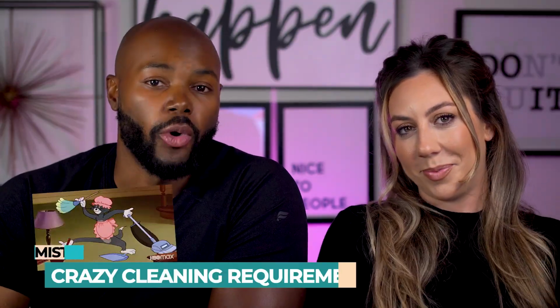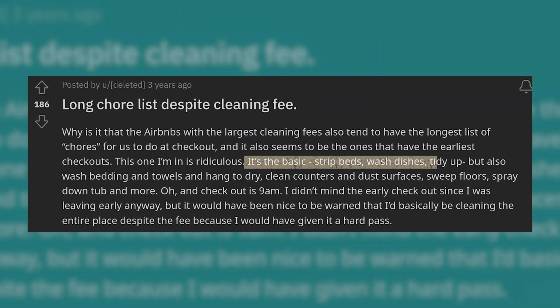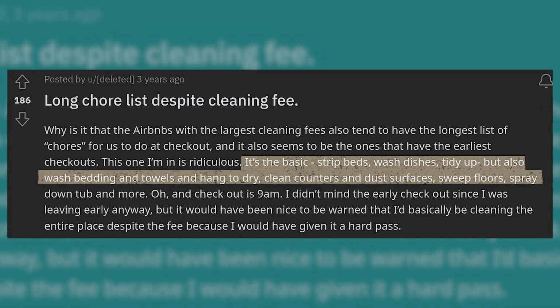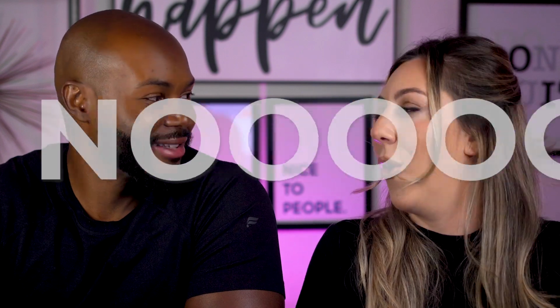All right, mistake number 4 is one that I've seen other hosts make, and that's creating crazy cleaning requirements or checkout requirements for your guests when they're looking to leave your property. Here's a Reddit post where a guest talks about the lengthy checkout instructions they received from their host. It says this is what the host told them to do: strip beds, wash dishes, tidy up, but also wash bedding and towels and hang to dry, clean counters and desk surfaces, sweep floors, spray down the tub, and more. Oh, and checkout is at 9 a.m. Like, no. That was real.